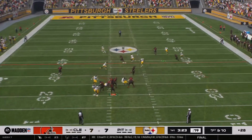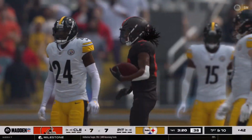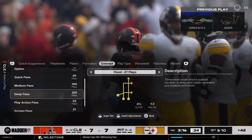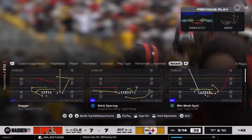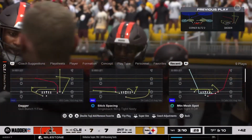Right away, they'll set up to throw. That's complete to KaVontae Turpin. And they'll be set up now. Up past the 40 with that one. A gain of 14. Good for a quick first down.